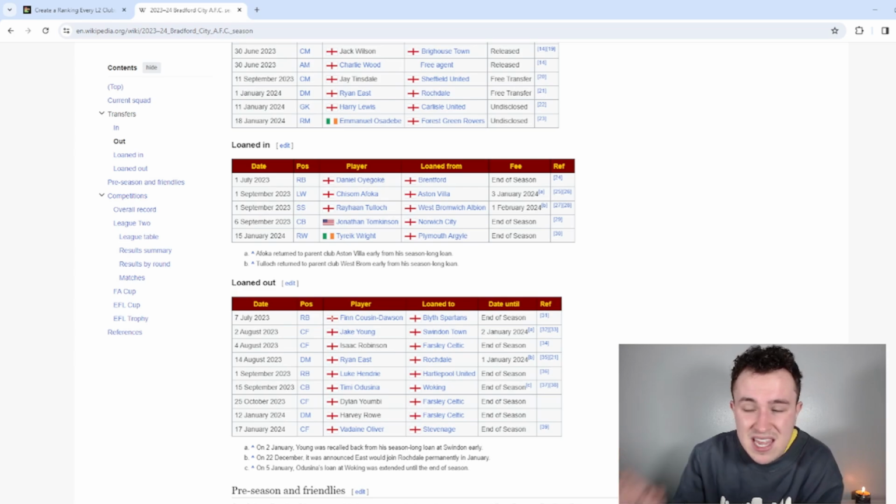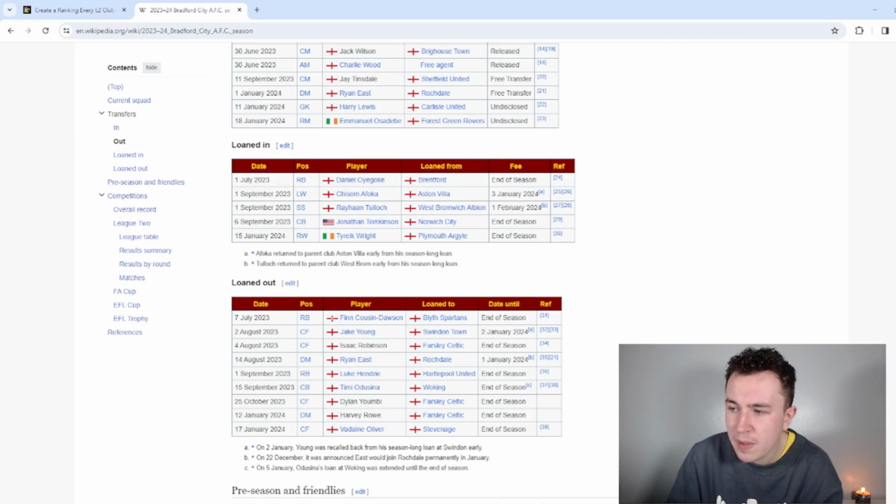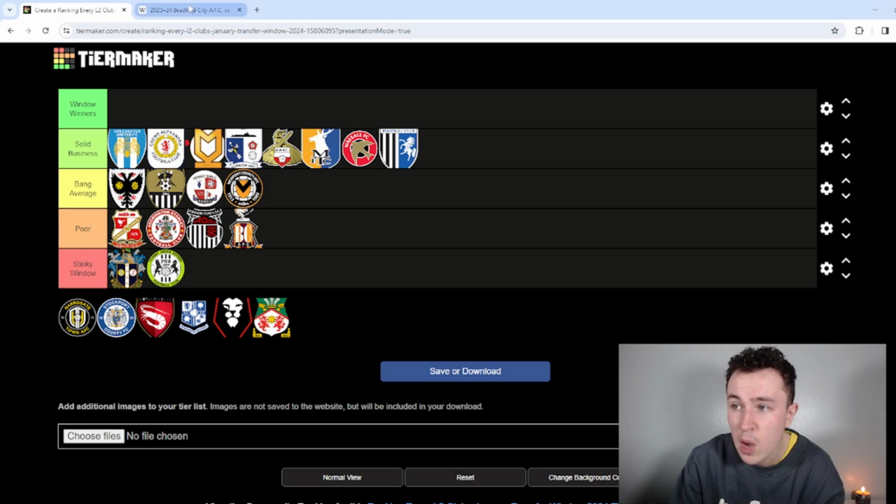The business that we did wasn't awful. I think Walker is not an improvement on Lewis for me, and we needed to do more business. Obviously, Tyreek Wright is an improvement on Emmanuel Sidibe, but we needed to do more business, and that is why, for me personally, I think it was a poor window. I'm putting us at the bottom of poor. We needed to do more business.